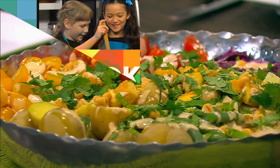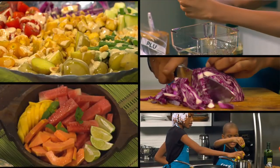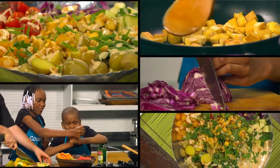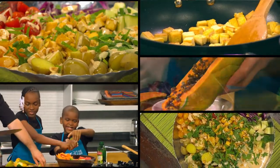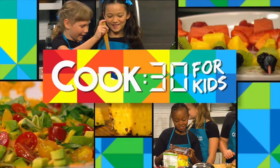So guys, what's on the menu today? Indonesian Gado Gado vegetable bowl with satay sauce. And for dessert, we have tropical fruit with lime. That sounds delicious. I cannot wait.